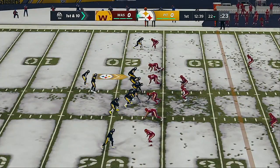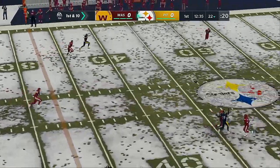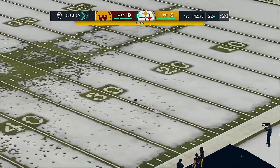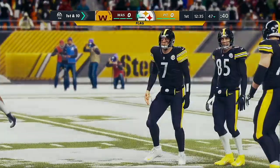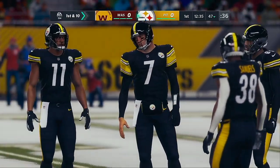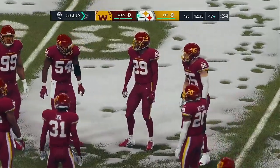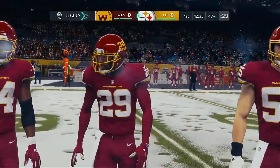Big Ben and the Steelers with a first and 10 at their own 22. He'll throw from the gun. And that's going to wind up incomplete. However, we do have a flag down. Let's check in with our referee. So flag for the contact, pass interference. And I know that you're going to look at me and roll your eyes, and rightfully so, because you know what I'm going to say.